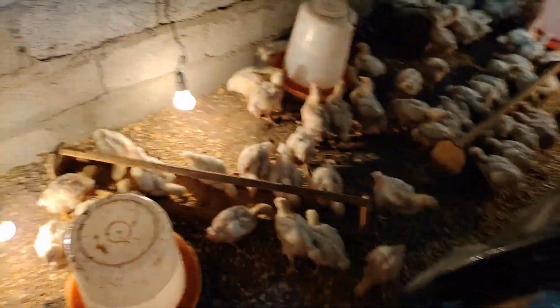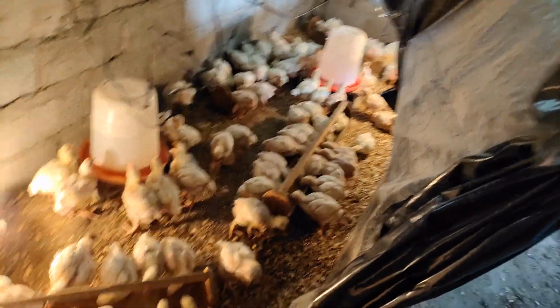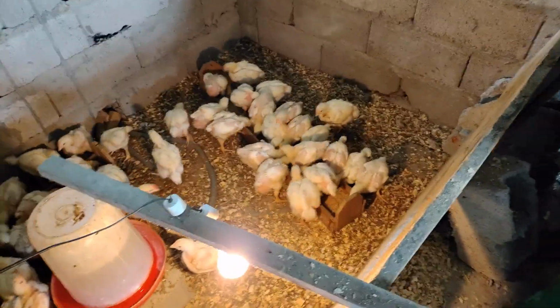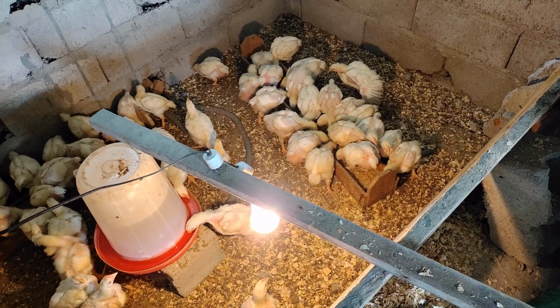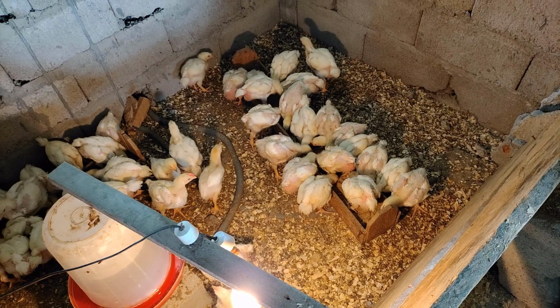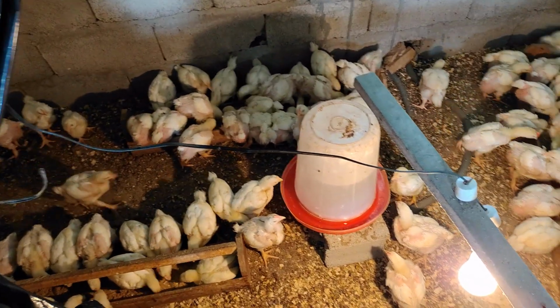As people can see, they're eating well. Just come this side. They're really doing well. The mineral will help them to build their bones very strong, so that you will not have this weakness of the legs, where the chicken will be walking bent and having issues with the leg because of the body weight that it has to carry.